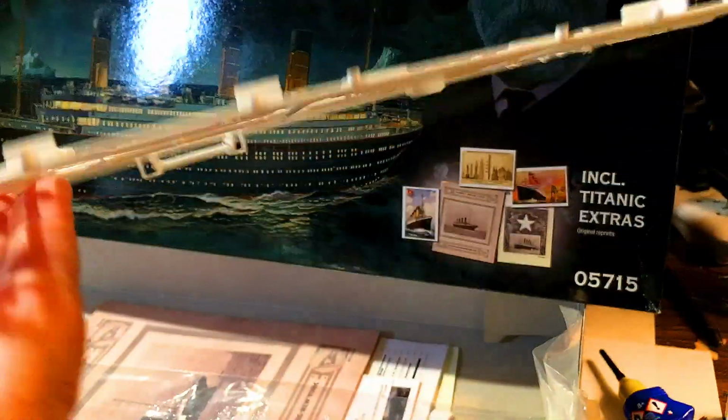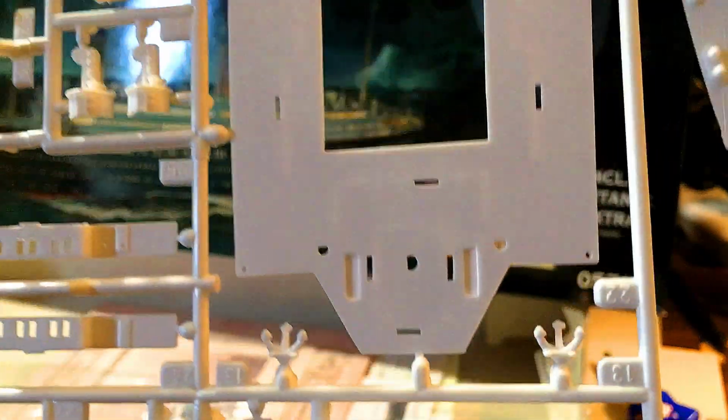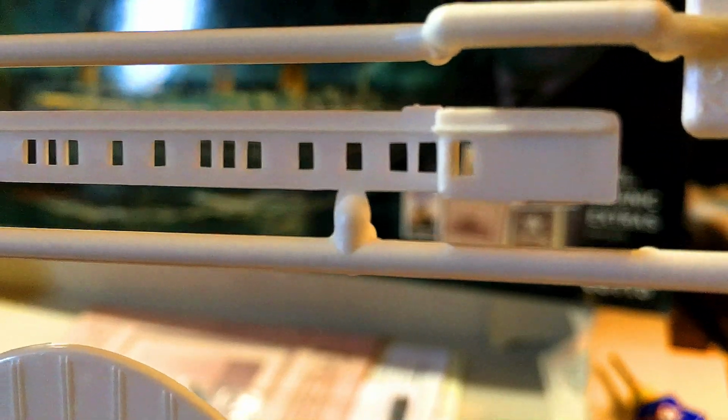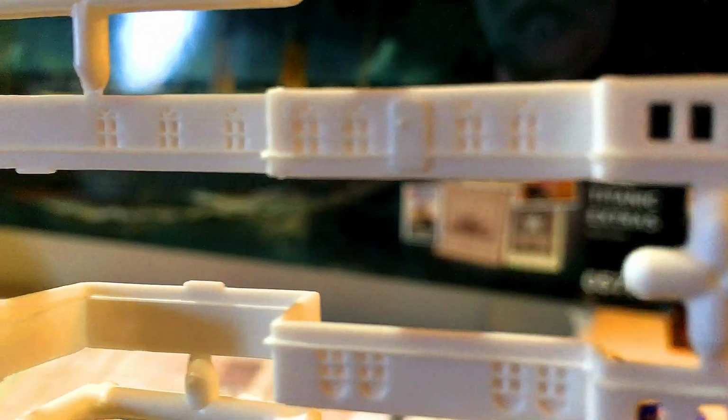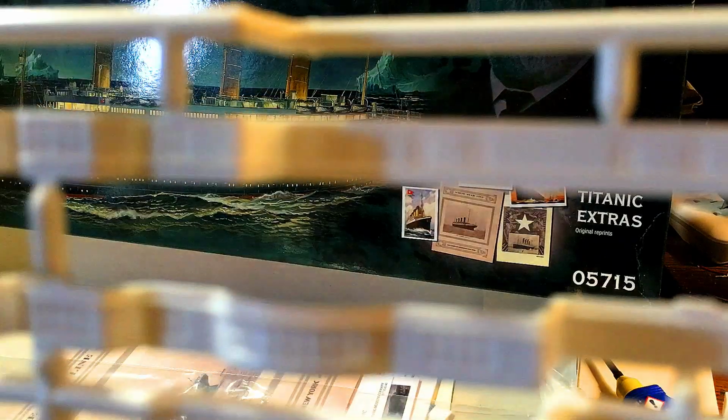And then it looks like we have more of the decking, and looks like more cranes or bases of the cranes. And then again we have some very nice walls. I think they're A deck, B deck walls. I'm sorry about that. I just want to make sure you see the detail in it. And again, I'm sure they make aftermarket photo etch pieces for this.